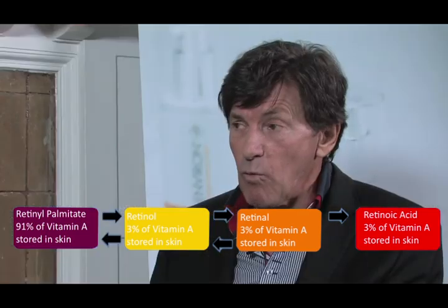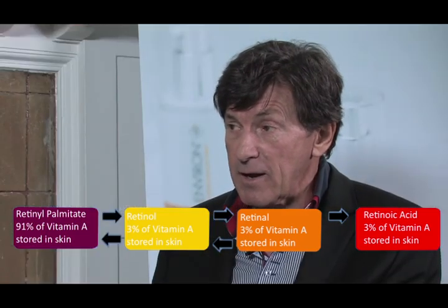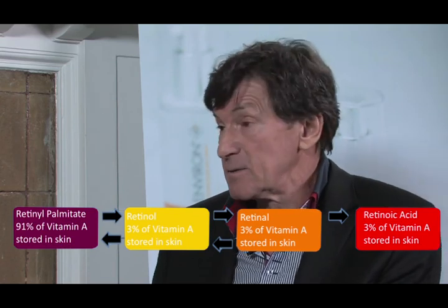So, you know, people say, oh, but the retinol is only 2 steps away from retinoic acid, or retinaldehyde is only 1 step away from becoming retinoic acid. The fact is that it doesn't matter, because virtually all of it is going to become retinol palmitate. And that was why I preferred to use the retinol palmitate as the main form of vitamin A that I use, so that it's not irritant and it's there already.